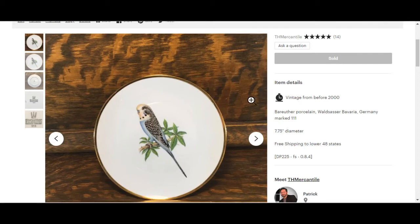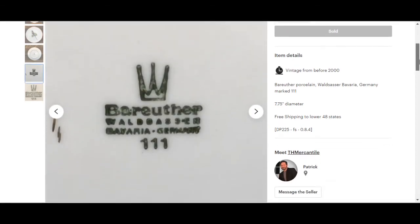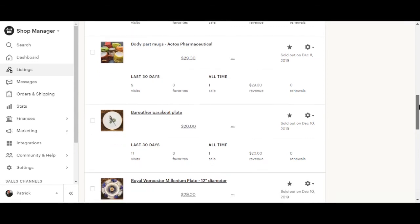But it was in beautiful condition. And I picked this up at a thrift store. I believe it was in Iowa, and I want to say it was 25 cents or maybe 50 cents. And so I ended up selling that one for $20. It was heavier, so it couldn't go first class, but I didn't have to ship it very far, and I was perfectly content with the profit that I made on that.